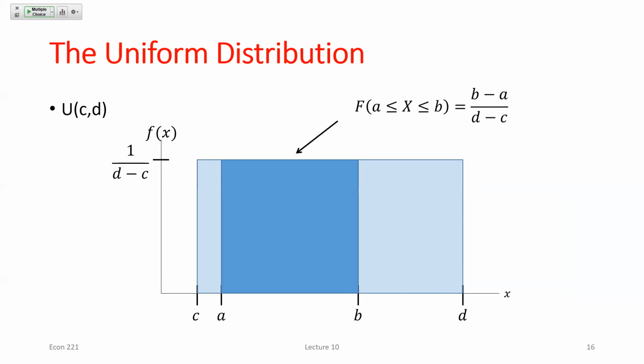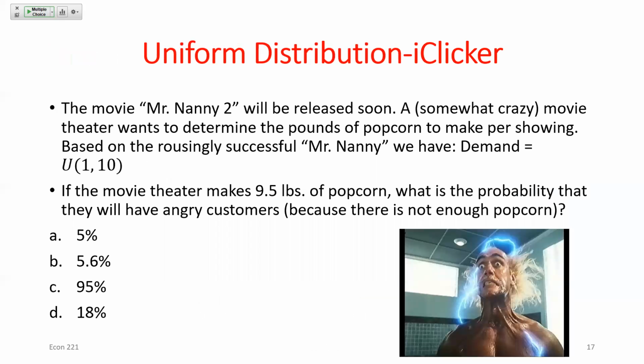Okay. So let's say you've got the same setup, but I now want to know what's the probability I see demand be greater than 9.5. So I think the way that this is phrased is the theater makes 9.5 pounds of popcorn. What's the probability they don't make enough?